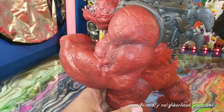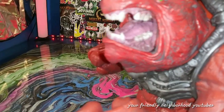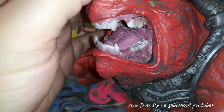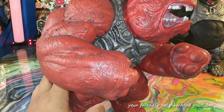I like these big figures for $20. I definitely think it's worth the price, man. So there are some of the paint apps in the mouth. They actually painted the mouth, which is pretty dope. You can see his red tongue in there and his teeth. So yeah, the mouth detail is really nice. It is not articulated, so that's really nice.